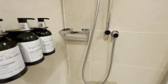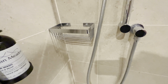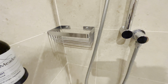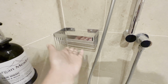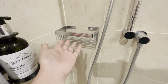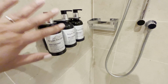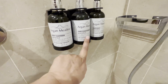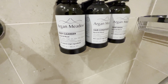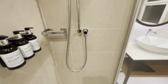Okay, and perfect. I have to commend the person who thought of all these little things, the functionality of the room. They thought of the traveler. So you sometimes bring your own toiletries, so they have a little spot here for your toiletries, but then they have theirs, which is the body cleanser, hair conditioner, hair wash, and the brand is Argan Meadow. You can see the tile there.